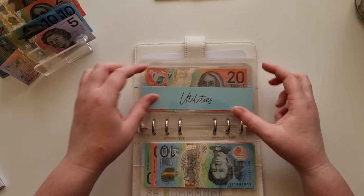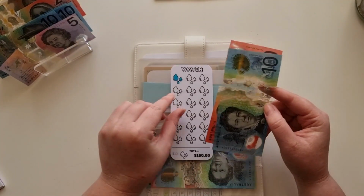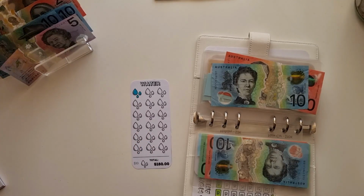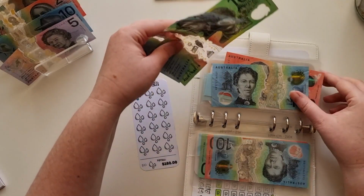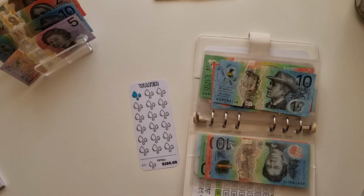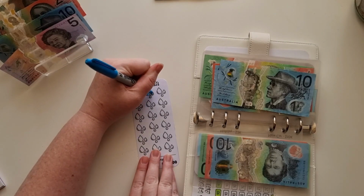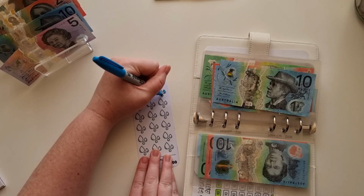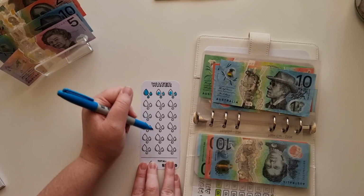What utility is this? Water. We're going to give water a little bit of love today. We've got $30 in there at the moment, and that one today is going to get 110. So that will bring us up to 120, 130, 140. I know that I needed to fill in 10, 20, 30, 40, 50, 60. I think once I've done the top row, I can just color in individually.